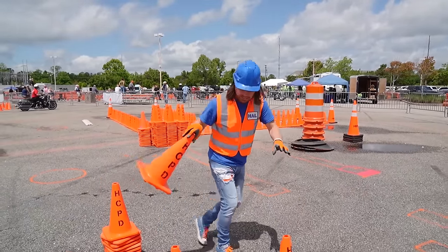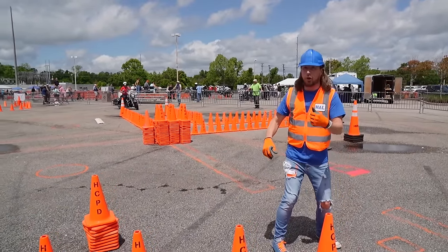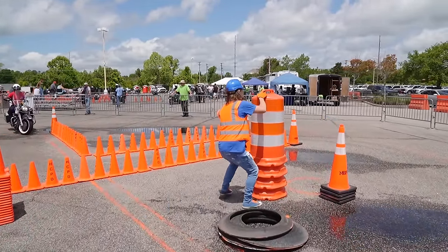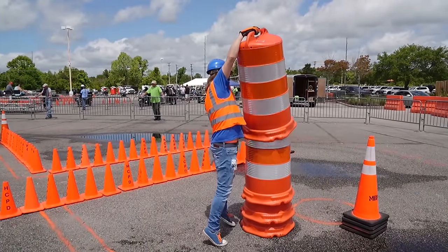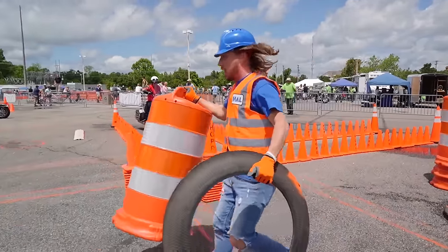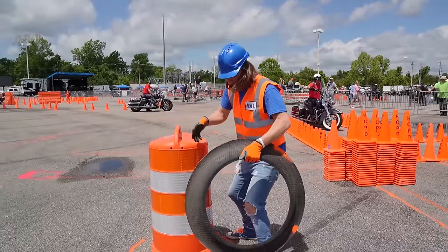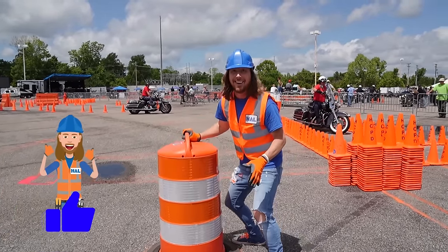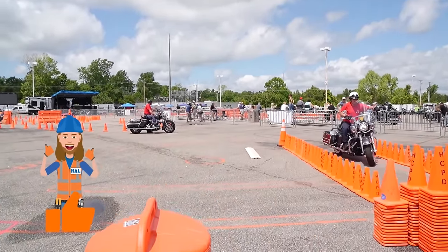So let's get these safety cones out. How about a safety barrel? Let's see. Right here. Come on. Right there. Whoa. Come on. Let's go have some fun.